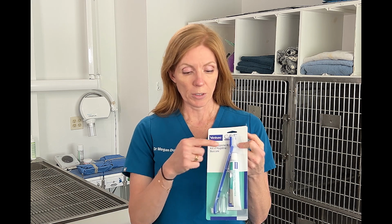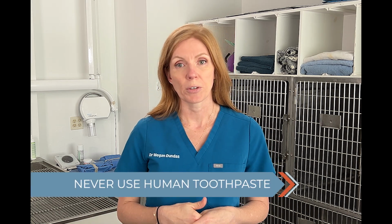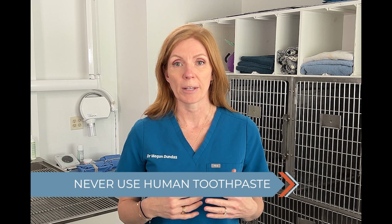There are finger brushes that you can put on your finger, longer brushes for a bigger dog's mouth, and tiny brushes for those tiny little cat and Chihuahua mouths. Many ways to go. Just be sure you never use human toothpaste. We don't want our pets swallowing fluoride. If brushing is truly difficult, or impossible, I'd say first talk to your vet or a veterinary technician. Make sure that you're doing what you can to make it successful with your pet.